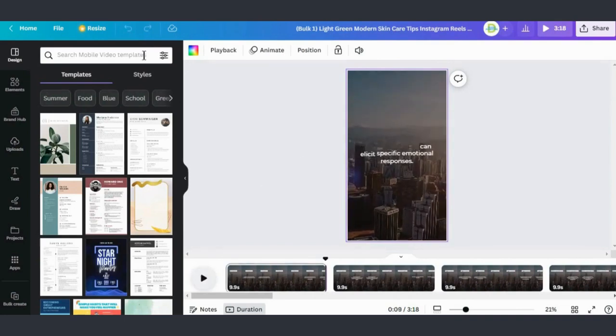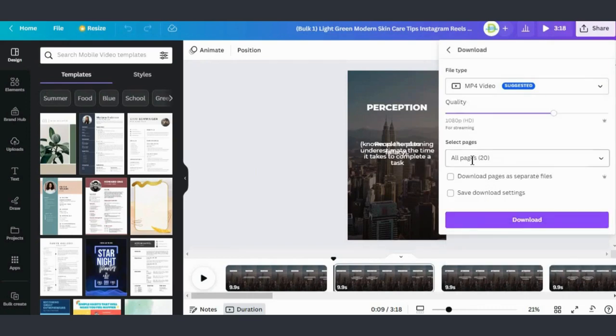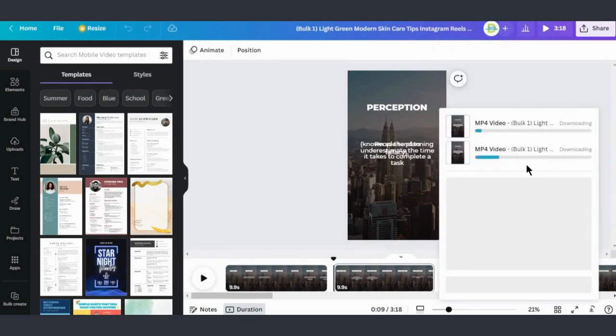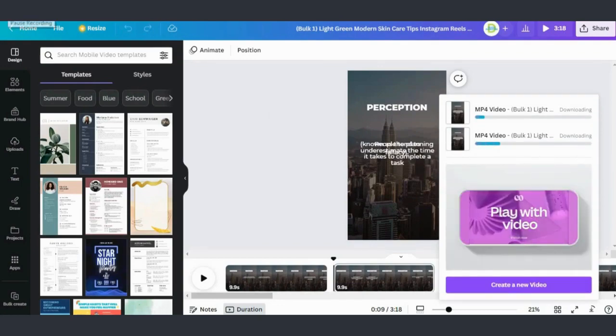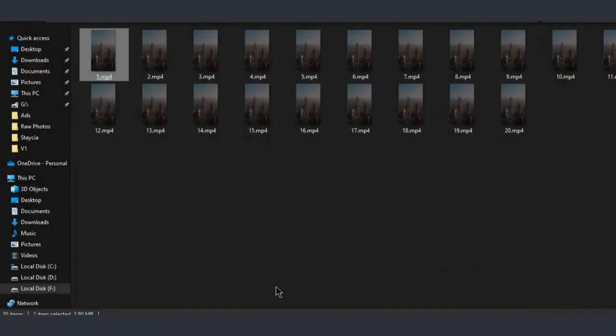With our masterpiece ready, it's time to export from Canva. Make sure to tick the Download Pages as Separate Files option. The next step is to create a YouTube channel, which is relatively simple. I've created one as an example and added a logo and description to it. Now let's upload our short.